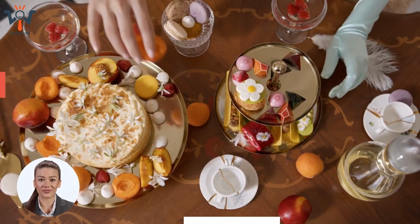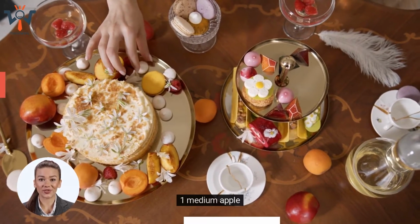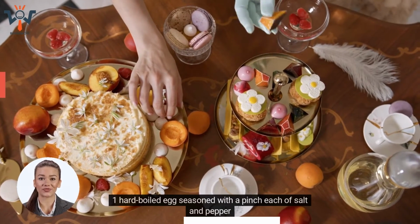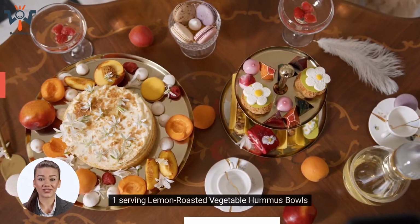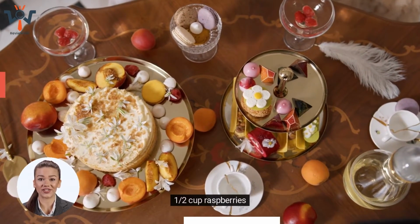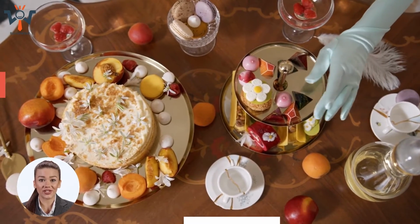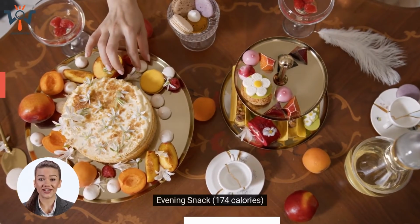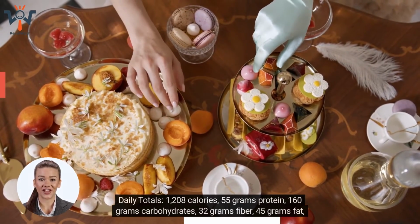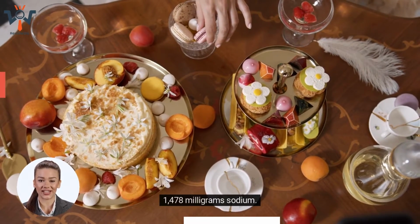Day 3. 1 pot tomato basil pasta. Breakfast, 271 calories: 1 serving baked banana nut oatmeal cups, 1 medium apple. AM snack, 78 calories: 1 hard-boiled egg seasoned with a pinch each of salt and pepper. Lunch, 360 calories: 1 serving lemon-roasted vegetable hummus bowls. PM snack, 32 calories: half a cup raspberries. Dinner, 380 calories: 1 serving 1 pot tomato basil pasta topped with 2 tablespoons shredded Parmesan cheese. Evening snack, 174 calories: 2 peanut butter energy balls. Daily totals, 1,208 calories, 55 grams protein, 160 grams carbohydrates, 32 grams fiber, 45 grams fat, 1,478 mg sodium.